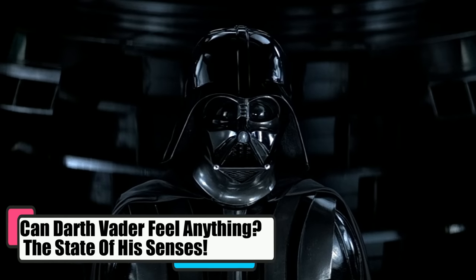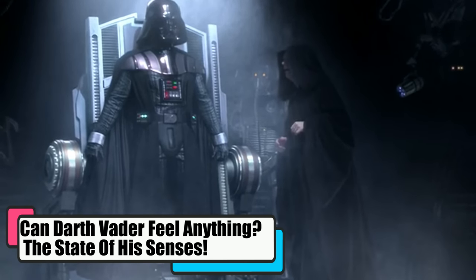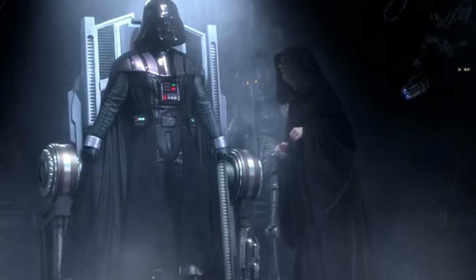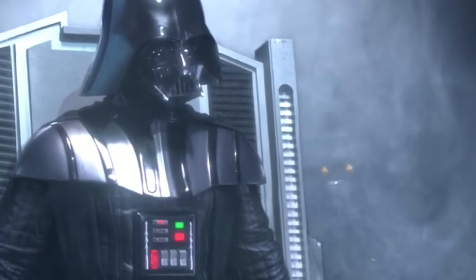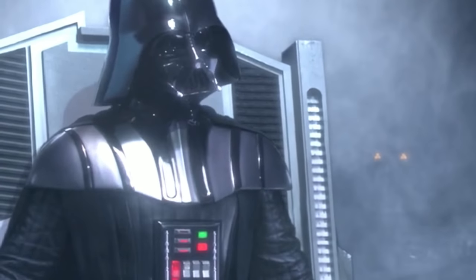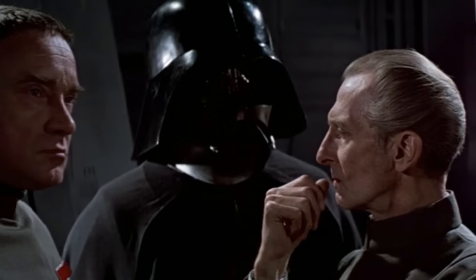Can Darth Vader feel anything? The state of his senses. Most of Vader's faculties were irrevocably impaired as a result of his injuries and were thus substituted by his armor. Vader could only eat through his mouth while he was inside a hyperbaric chamber because he needed to remove his triangular breathing vent. He was actually known to say in public that he never drank or ate.